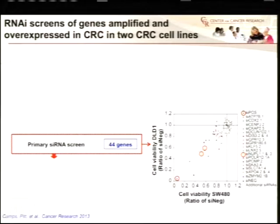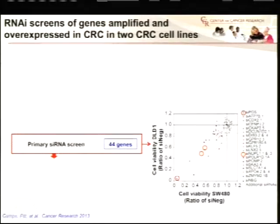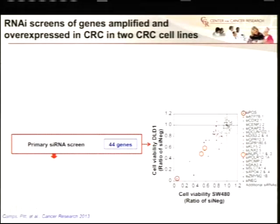And then what we're seeing here is a primary screen where we're looking at the cell viability for one of the cell lines, SW480s, and another one of the cell lines, DLD1. Here's our positive control down here, where if we put this siRNA into cells, it will kill everything. But then we have others where we just did 2 siRNAs to start with, where at least one of them induced a significant effect in one or both of the cell lines.